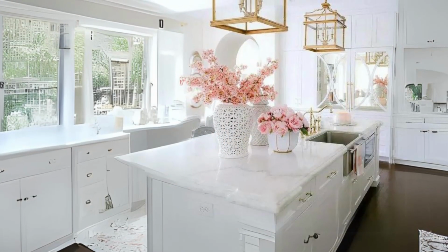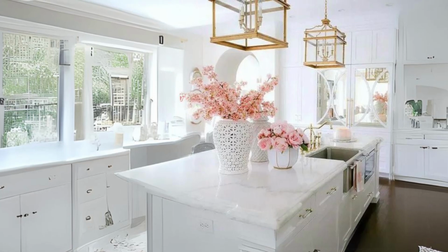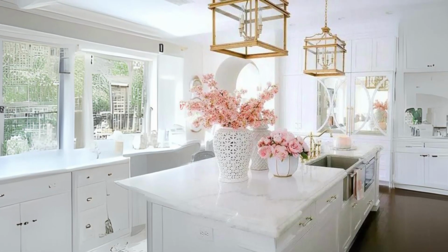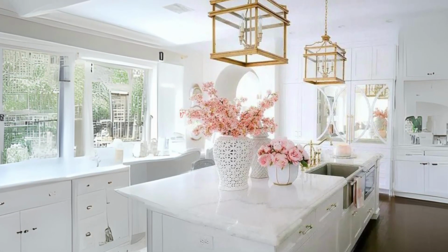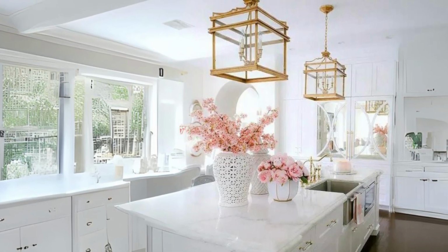Vintage glam with mirror accents. Create a neutral vintage glam kitchen with white cabinetry, touches of mirror, white marble countertops, gold handles, and gold cage chandeliers for a timeless yet glamorous look.